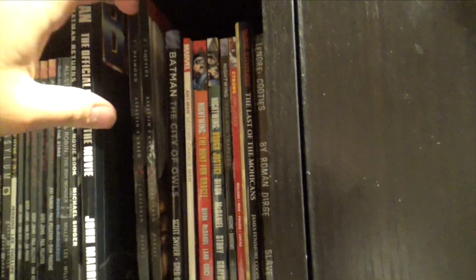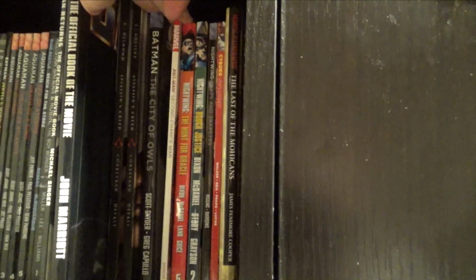Got 2 Assassin's Creed graphic novels, which I'll never read. City of Owls, which is the second New 52 Batman book, that's hardcover. Ant-Man, Second Chance Man, that's #1, I guess, for Marvel's Marvel Now thing. Maybe I'll read it one day.